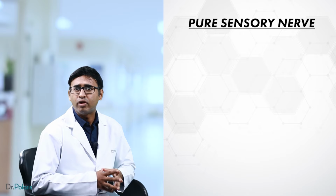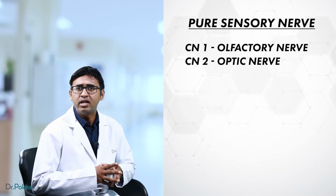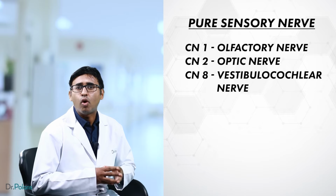There are also nerves which have a pure sensory function. For example, the first nerve, which is the olfactory nerve, the second nerve, which is the optic nerve, and the eighth nerve, which is the vestibulocochlear nerve. These carry pure sensory fibers. Most other cranial nerves have mixed function. Not only do they have sensory functions, they also carry motor fibers and parasympathetic fibers along with them.